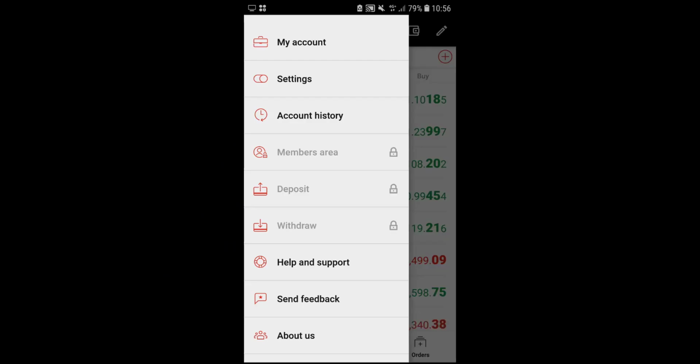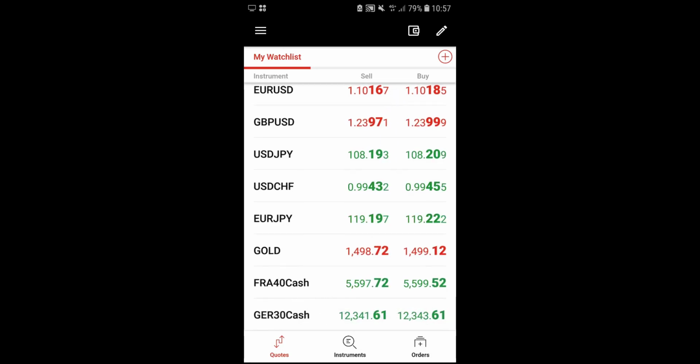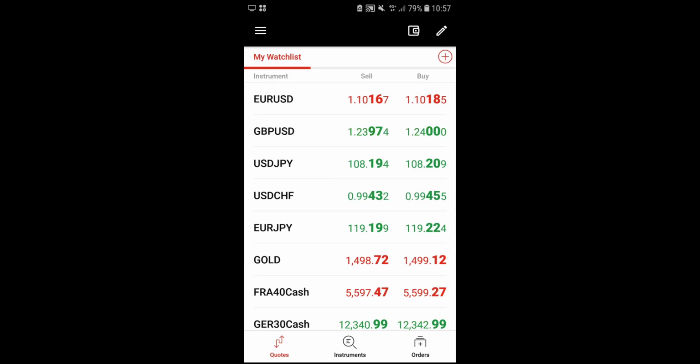So here we have the XM mobile trading app, which is unique and proprietary and available for download on Android and iOS operating systems. As we can see here, we have a list of options on the home page: my account settings, account history for live account holders, members area, deposit and withdrawals. If we go back, we can see we have a quote window here with different available instruments such as the euro, pound and so on. We can see the spread information here as well. So a couple of pips there on the euro, 3 pips there on pound, for example.